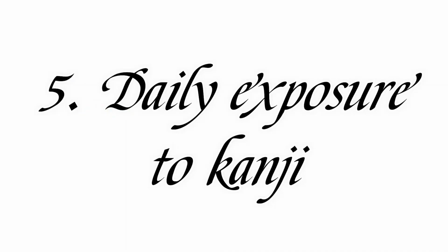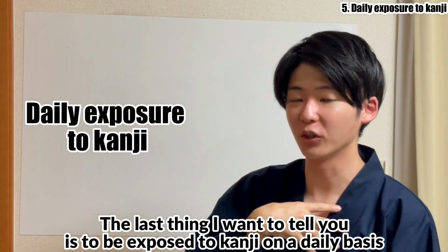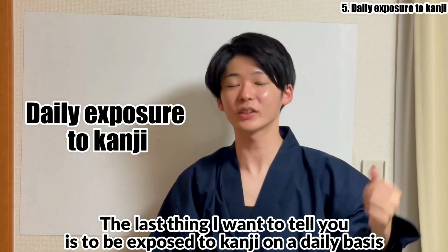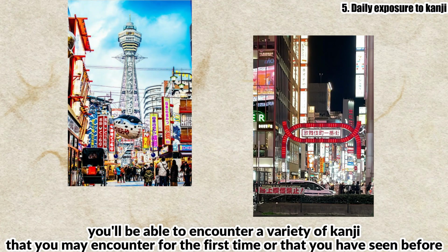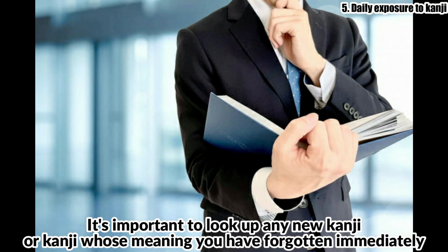Okay. The last thing I want to tell you is to be exposed to kanji on a daily basis. In this way, you will be able to encounter a variety of kanji that you may encounter for the first time or that you have seen before. It's important to look up any new kanji or kanji whose meaning you have forgotten immediately.